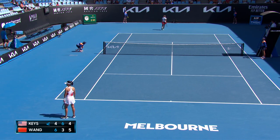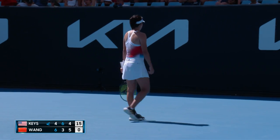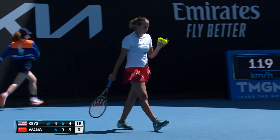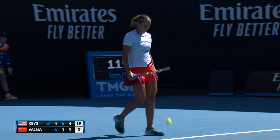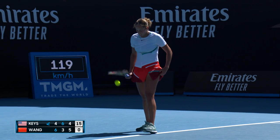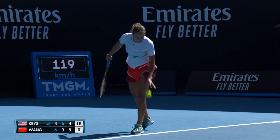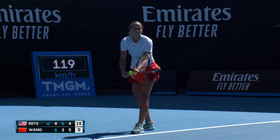Good start. Good pace, yeah. Backing herself, still going for the ball, nice and aggressive. You could say Wang is just trying to be consistent in that point. Just wants to make Keys play a lot of shots. That was very good from Keys, good penetration through that ball.